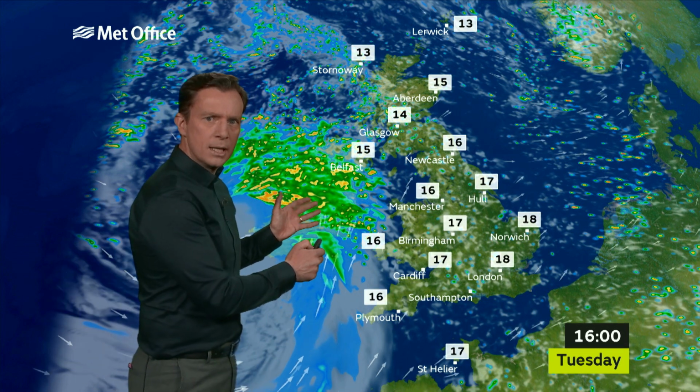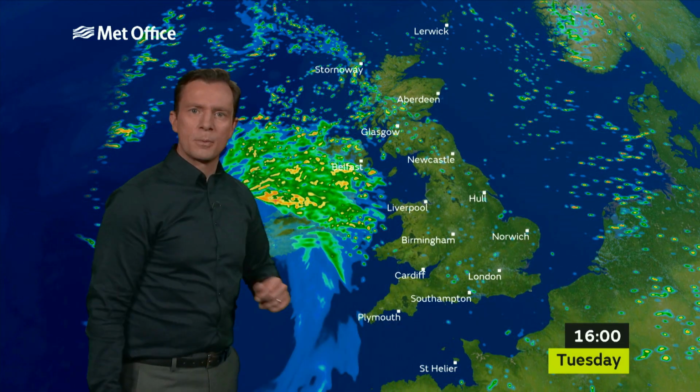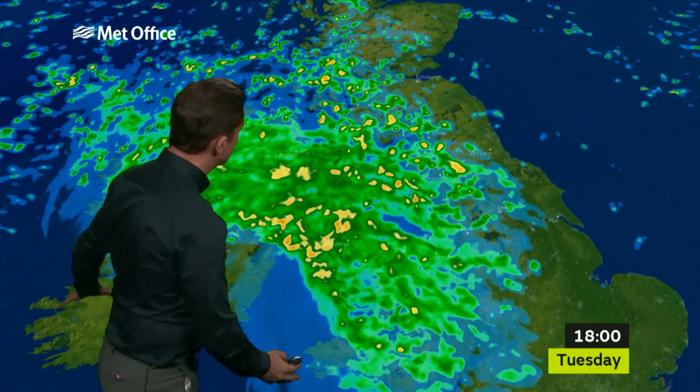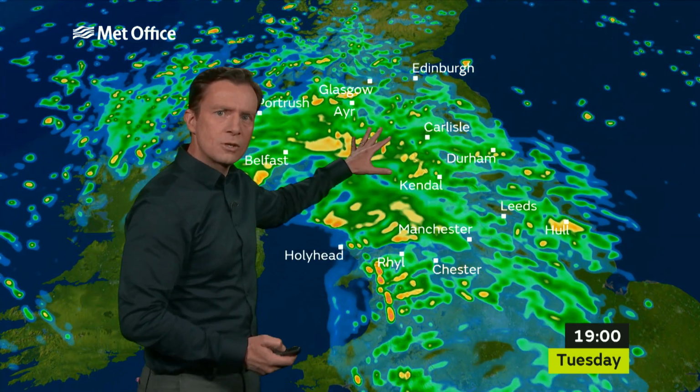But notice behind me, Aileen is already arriving. By the afternoon, spreading heavy rain across Northern Ireland. Now, let's deal with the rain first of all, because it's going to be a pretty wet rush hour. Parts of North Wales, much of Northern England and southern Scotland. Heavy downpours likely here, a lot of spray and surface water on the roads.